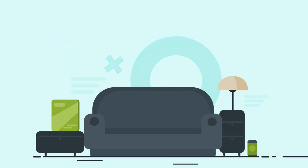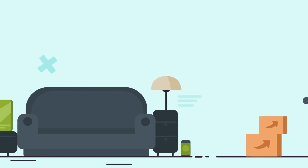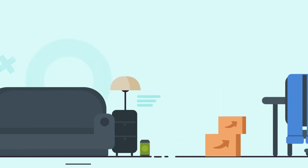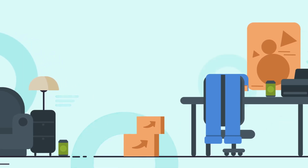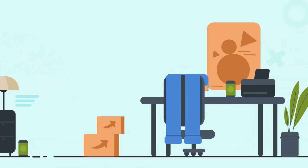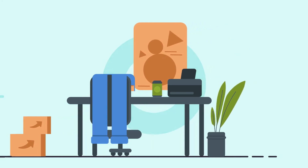That cereal box you just opened? Print it. That package you just got from your online order? Print it. The tag inside your favorite pair of pants? Print it. That poster on your bedroom wall? Print it. The label on your energy drink? Print it. So there's a lot more print in the world than you realized.